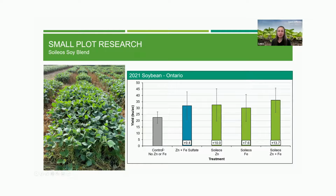So from this trial, we recognize the usefulness of individual nutrient products, especially when we're trying to solve particular soil nutrient deficiencies. But in this case, especially when a deficiency is not identified, a balanced product like our Soileos soy blend can provide a benefit for promoting plant health and certainly optimizing yields.